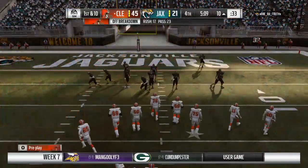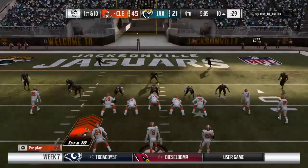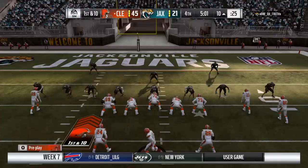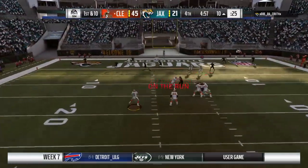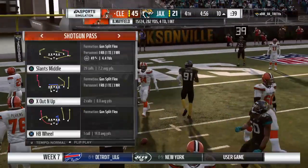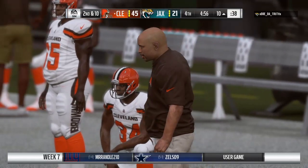So now then the penalty's got him set up with a 1st and goal. From the gun, Mayfield. Buying time to his left. Throwing over the middle, but it's incomplete. Johnson the intended target, and now it's 2nd down.